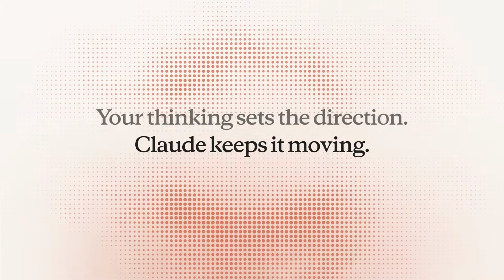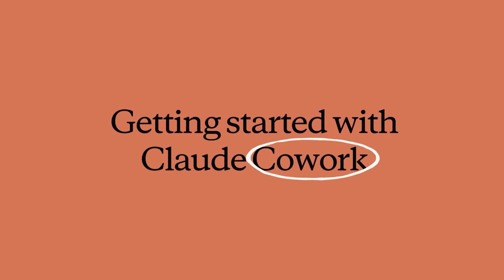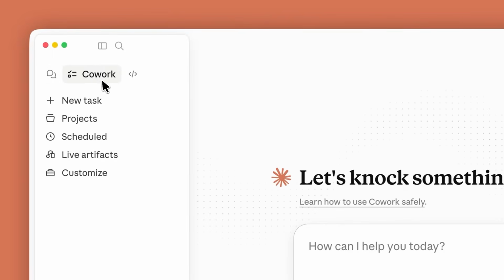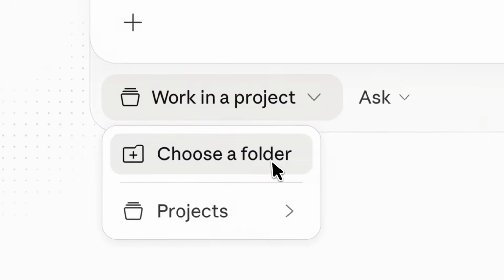Or think about something even simpler, a weekly call transcript. You could hand Claude the recording and ask it to pull out every question that came up, group them by topic, and draft short answers for the ones that repeat the most. You start that from your desk in the morning, and by the time you check your phone at lunch, there's a clean summary waiting for you. No laptop required at any point in between.